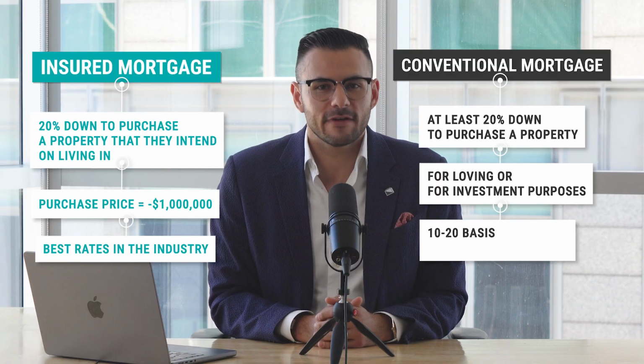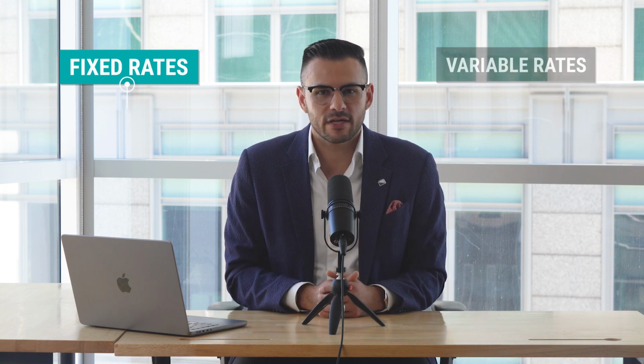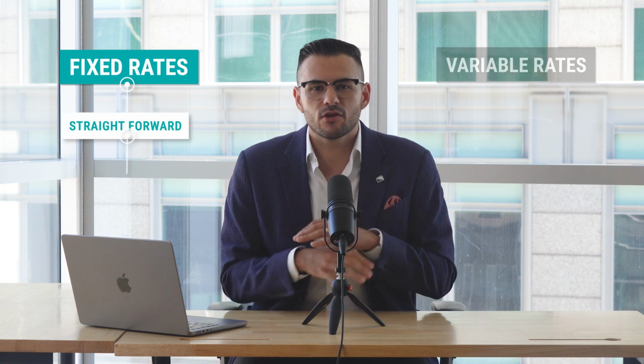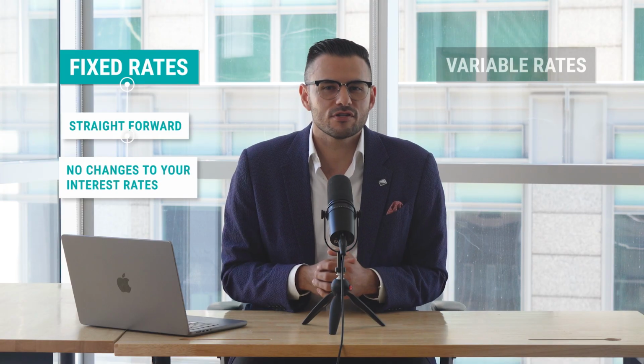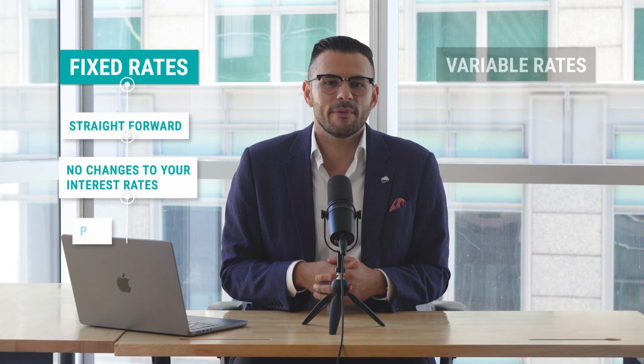The rate on a conventional mortgage is typically 20 basis points higher than its insured counterpart. Next, we have two types of mortgage rates, fixed and variable rates. Fixed rates are pretty straightforward. You sign the rate today, and for the length of the term, there will be no changes to your interest rate. It's important to note that if you have to break your mortgage contract before the end of the term, you will have a penalty to pay.